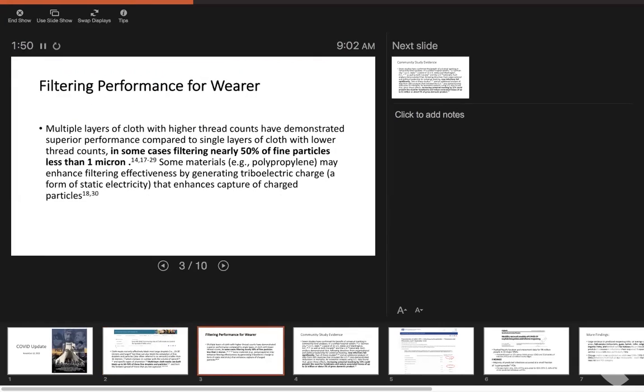But the CDC also went on to discuss the fact that these masks now clearly have filtering capacity that protects the wearer themselves from being infected. So it talks about 50% of fine particles of less than 1 micron being filtered by these masks. And I know that a lot of people get questions about, well, these masks, their pores aren't small enough to stop viruses. But, again, this goes on to describe a little bit of the science behind that.